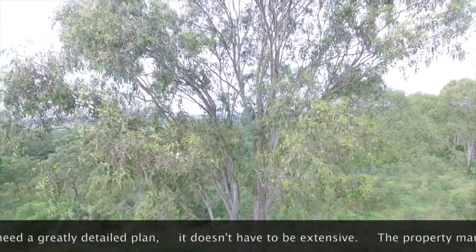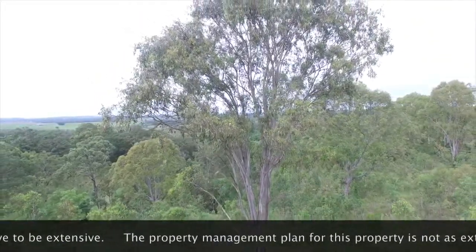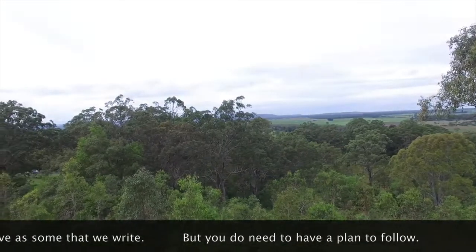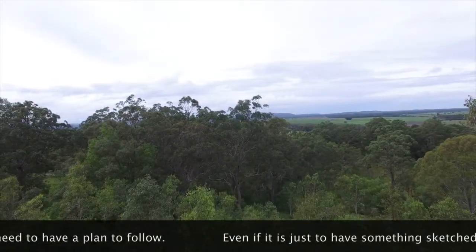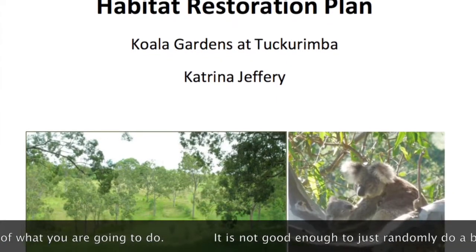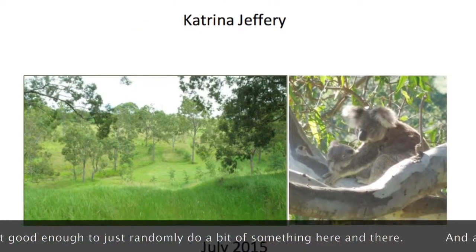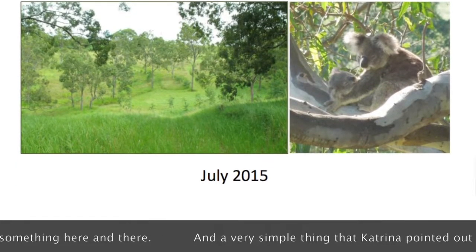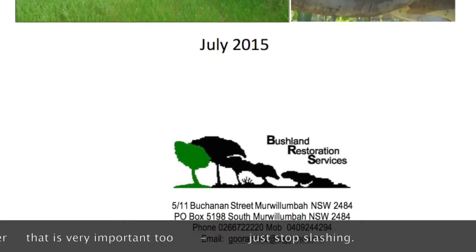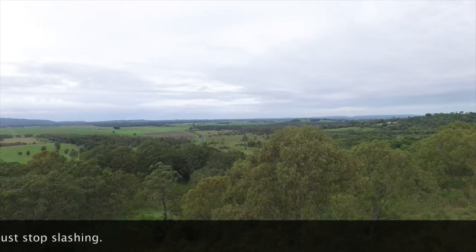That's something that, if you've got a property yourselves, it's good, even if you don't need to go to a plan of this extent. This is quite a brief plan actually compared to some of the ones that we do, but just to have something sketched out of what you're going to do, instead of just randomly doing a bit here and there. And a very simple thing that Rhonda pointed out was stop slashing.